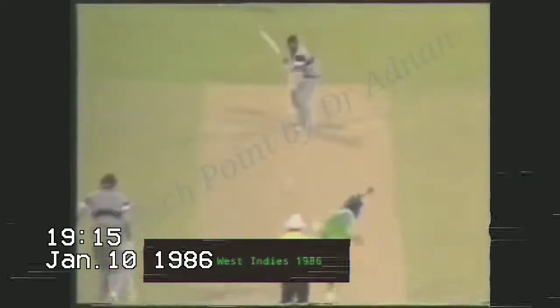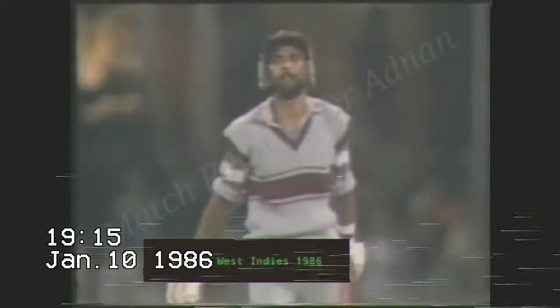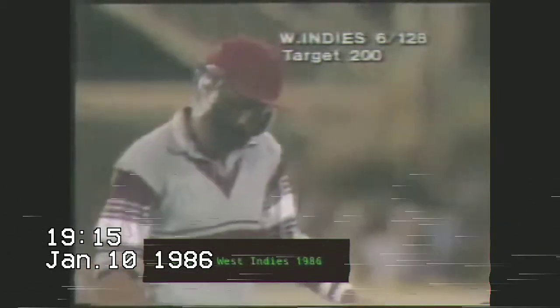Miandad's in there, they're all in there. What a great catch. This one hits the meat of the bat, but straight to Mohammed. What a great catch and a great breakthrough for Pakistan. 5 for 128. Dujon, 6 for 128 now with the 4th wicket of Dujon.